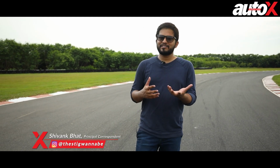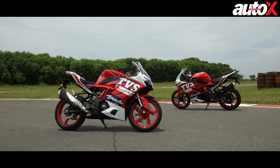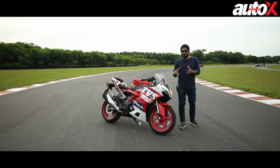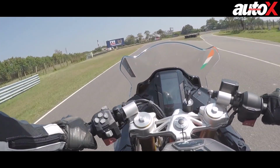There are a few things that are certain in life: death, taxes, and a new TVS Apache RR 310 every single year. Well, yes, that has been the case with this motorcycle ever since it was launched in 2017-2018. In 2019, TVS gave it a mild makeover. In 2020, the update was more comprehensive, which was the BS6 version of this motorcycle.